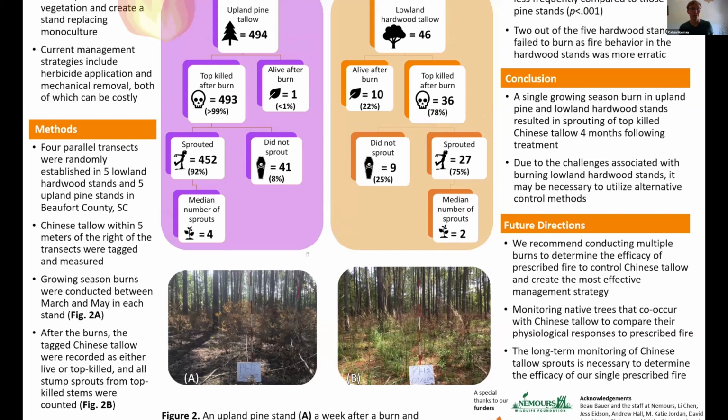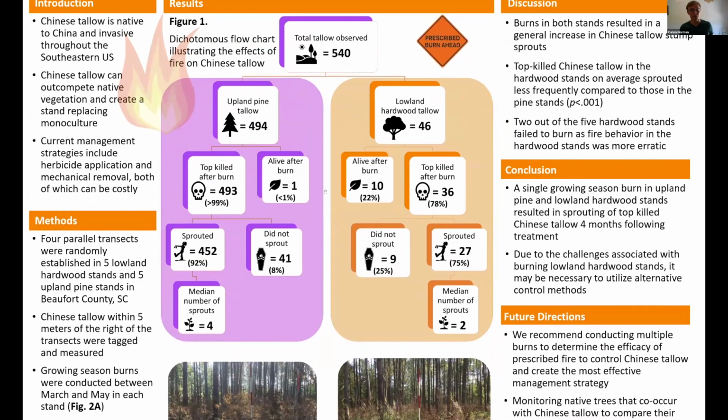So here's a nice little figure about what we found. So in total, we observed 540 Chinese tallow. Also, we removed any Chinese tallow from the study that we were unable to find on our follow-up work. We removed them so that we didn't artificially inflate mortality statistics. It is possible that some stems could have been totally consumed. However, we didn't really find just any tags laying on the forest floor. We did lose some stems though, just because vegetation grows really dense after prescribed fire. So we just removed those from the study.